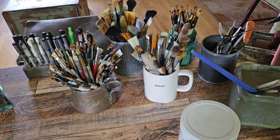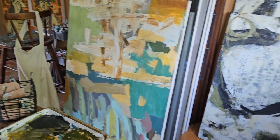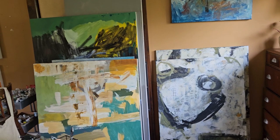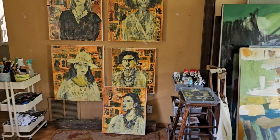So there you go. That is kind of my table where all the things are held. Okay, so around to the side here, I'll back up a little bit. I guess you can't really see that. These are the large canvases that I work on. Some of them are like 3 feet by 4 feet. And so then I work on those over here on this big wall here.